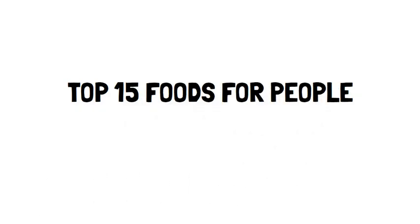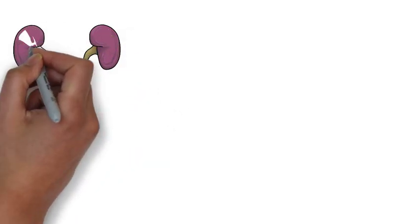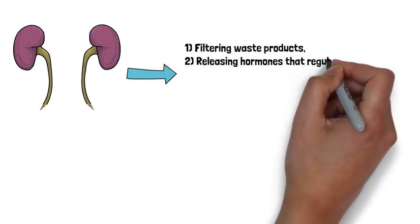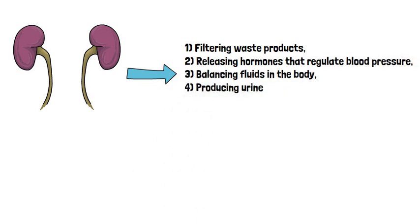Top 15 foods for people with kidney problems. The kidneys are small but powerful bean-shaped organs that perform many important functions. They are responsible for filtering waste products, releasing hormones that regulate blood pressure, balancing fluids in the body, producing urine, and many other essential tasks.